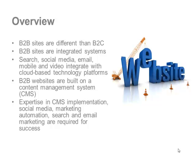First of all, let's start out with B2B sites and how they're different than a B2C site. A B2B site is a business-to-business website that is used primarily for lead generation and for selling products to business users. A B2C site is a consumer website that sells products to the consumer marketplace. Pretty obvious, but it's important that everyone understands the distinction between a B2B and a B2C website.